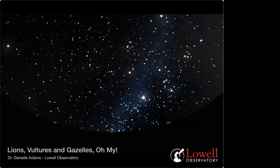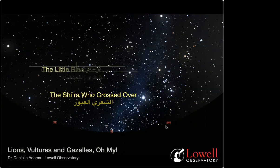unexpected twist. So this star that you may know as Sirius, in Arabian astronomy, was Ashada al-Abor, which means the Shada who crossed over. And Shada is a proper name. It's not really intended to be translated. So there are two of them, the Shada sisters. The other one up here was Ashada al-Ghumaysat, the little bleary-eyed Shada. And we'll explain that in a moment.